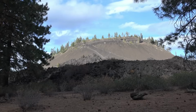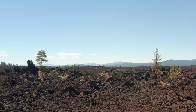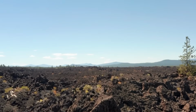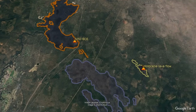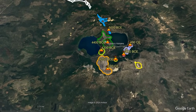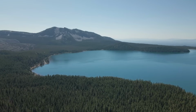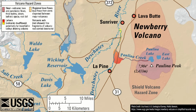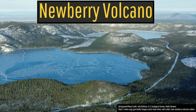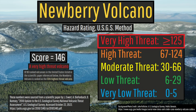While this volcano as a whole has not erupted since the year 690, it has seemingly averaged at least 1 eruption per millennia during its recent geologic history. To further elaborate on this point, here are the vast areas lava and volcanic vents have covered just simply in the Holocene epoch. Since any future summit eruption could generate damaging lahars which descend Paulina Creek into the Little Deschutes River, it should come as no surprise that Newberry is classified as a very high-threat volcano.